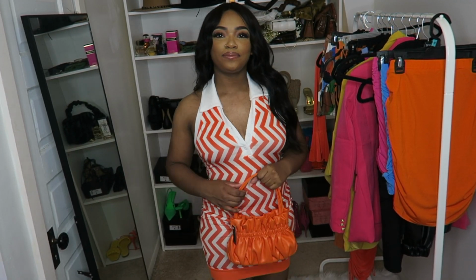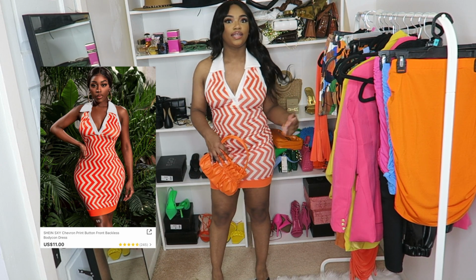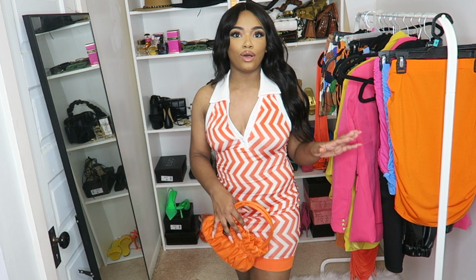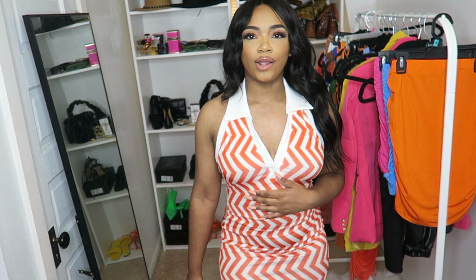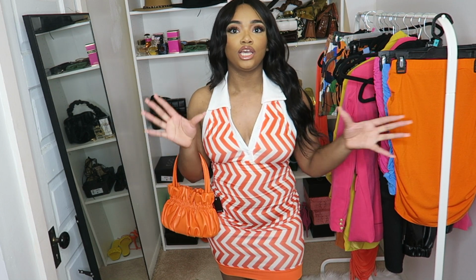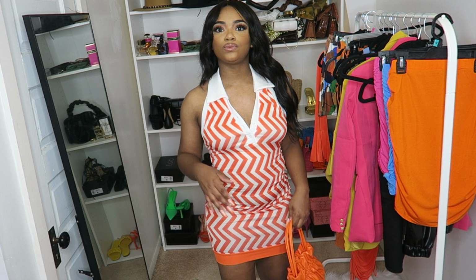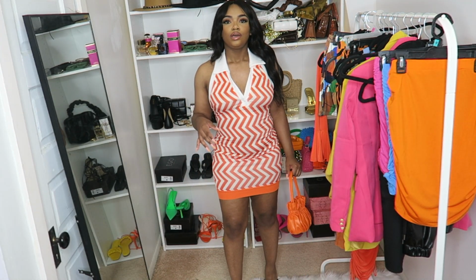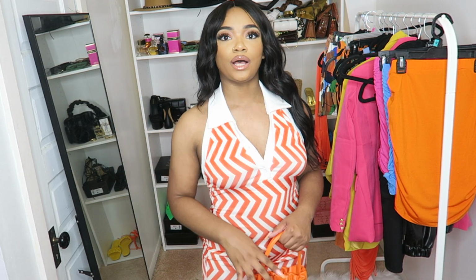Okay, so next up we have this orange dress here. And I kind of like it, kind of don't like it, only because it is a bit large. And I like when my dresses, you know, hug me. So I probably will be sending this one back. But I feel like this would have been a really cute dress if it were to have hugged me much better.